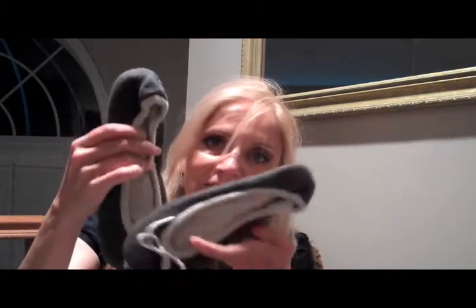And I also bought these matching slippers. They're part cashmere, and it's a nice little luxury to have along with you. If you want to bring just a few of the comforts from home, that's a really nice thing to have.